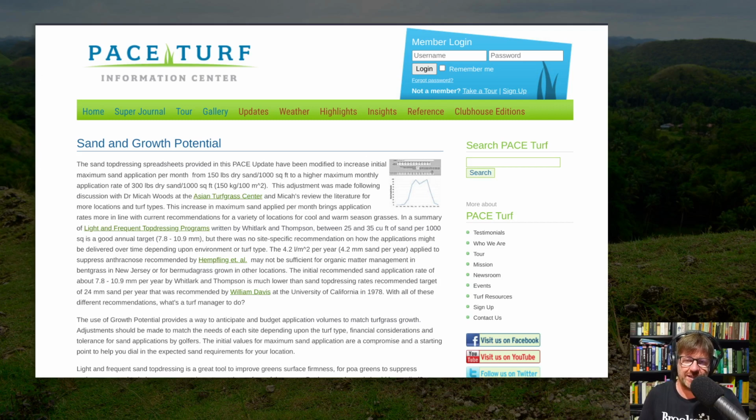And of course, if you're in a place that's really cold and you're not expecting so much growth, it's not going to recommend that much sand, but it does recommend those amounts of sand for some places in the world where they have a long enough growing season. So it seems obvious that if you're in Fairbanks, Alaska, you're going to have a shorter growing season and a lower sand requirement than if you're in Honolulu, Hawaii. And this type of site-specific prediction based on growth potential can be really useful.